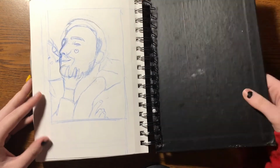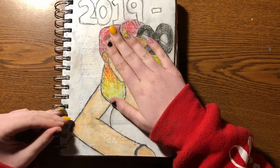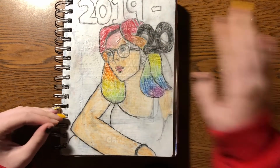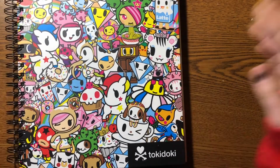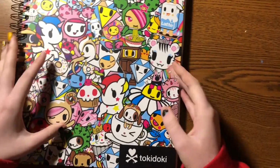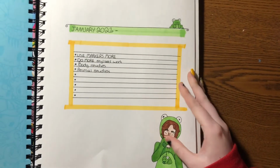I hope you guys enjoyed and hope you stay for the next sketchbook tour, because there's gonna be one, because I have a new sketchbook. It's two times bigger. You can't even fit the whole thing into the screen. So I'll give you a sneak peek of the first page.